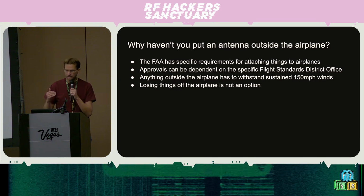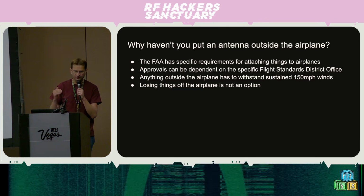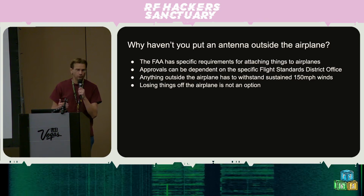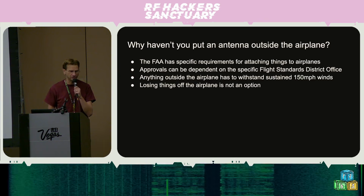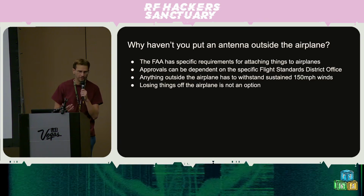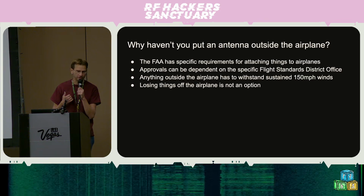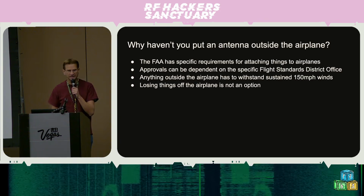And the guidance on this is not that great, so I haven't figured out how to do it both legally and safely, because I really don't want, for one thing, so an antenna, anything mounted to the outside of the airplane has to be able to withstand sustained 150 mile an hour winds. I don't want to lose an antenna off the airplane and have to call the control tower and say, hey, we think we lost an antenna, can you shut down the runway and go do a FOD inspection on it? I don't want it to fall off and hit somebody.